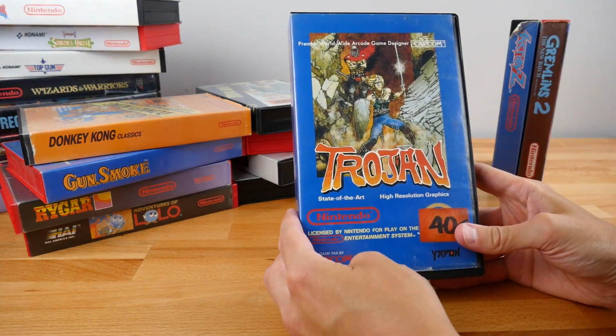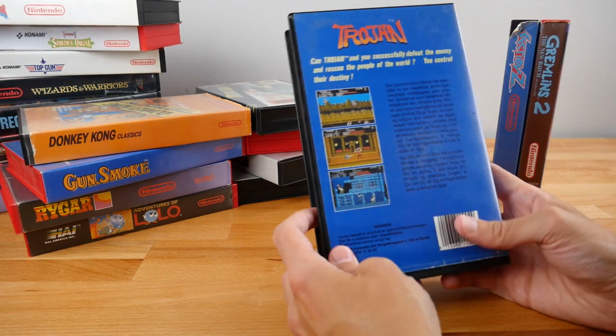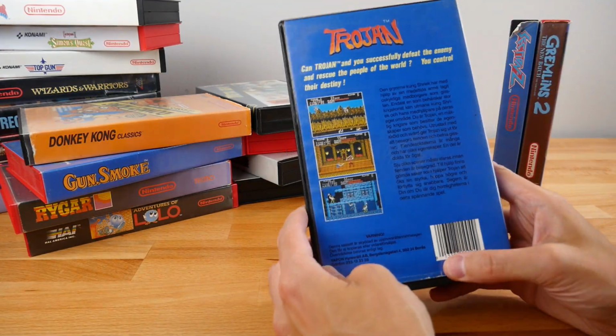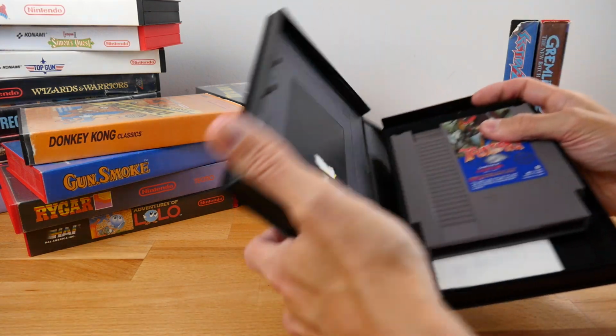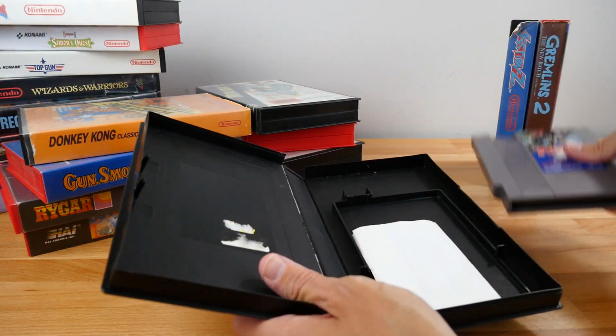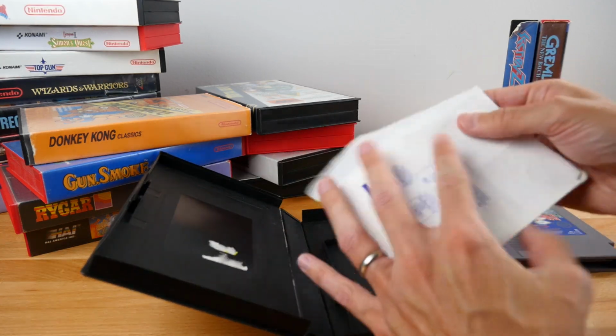Trojan. I remember thinking this game looked really cool. I was terrible at it. And that's a common theme with these NES games. I enjoyed everything about the game except, you know, playing it. Just really, really bad at NES games, but it's fun anyway. It's just a side-scrolling beat 'em up, except you have a sword.